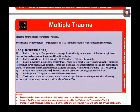There are also contraindications if there's a previous history of DVT, PE, or stroke. With the TXA, the patient should be transported to a trauma center if possible. Again, you're treating a paradigm of symptoms that usually can't be taken care of well without a dedicated trauma service. The loading dose is 1 gram in 100 ml normal saline over 10 minutes.